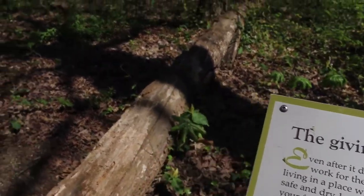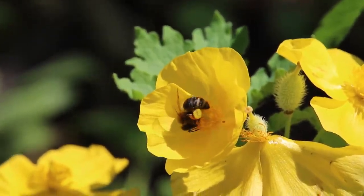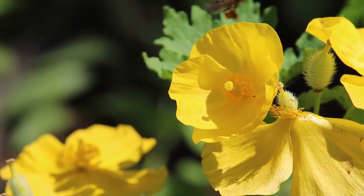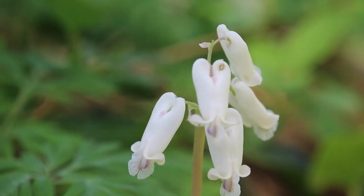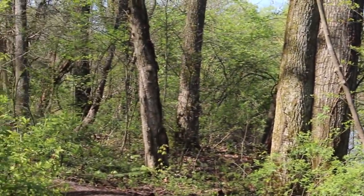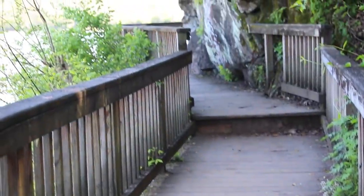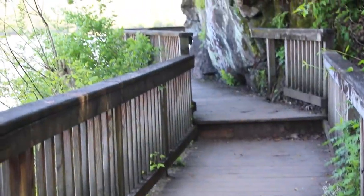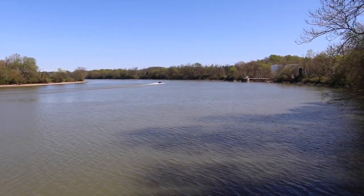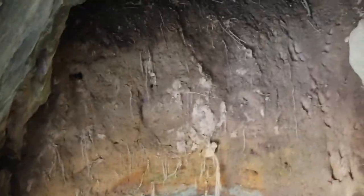Only 0.2 miles. That sounds perfect. Oh no, the giving tree is dead. Wow, is that a cave? It's a cave. Hello. A little low light test. Not bad.